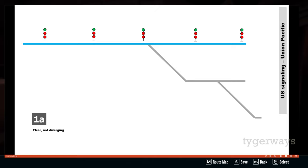We always have a clear signal. The next one is clear once diverging. Looks like this. The blue line going here, then we are diverging, and on the next one we are going straight ahead. We know already that we will be getting clears here or whatever. Let's say we have a clear here, and then we get a diverging clear at this point, telling us we have to diverge. We don't know how fast we can diverge, we have to look it up in the timetable.